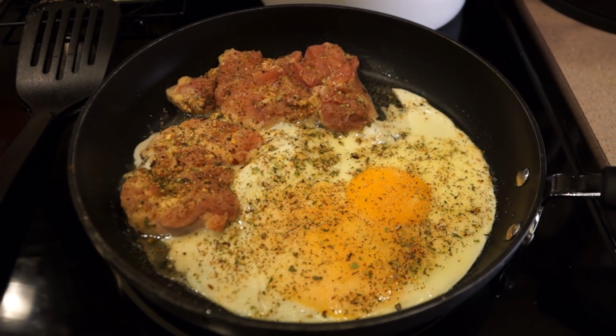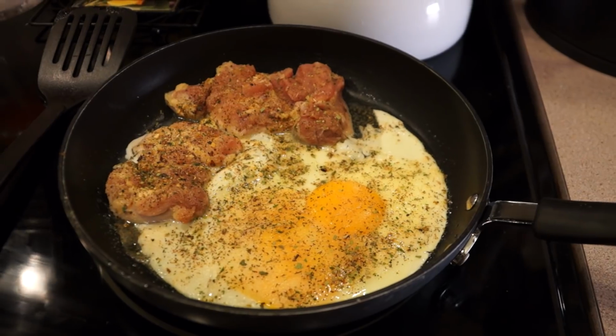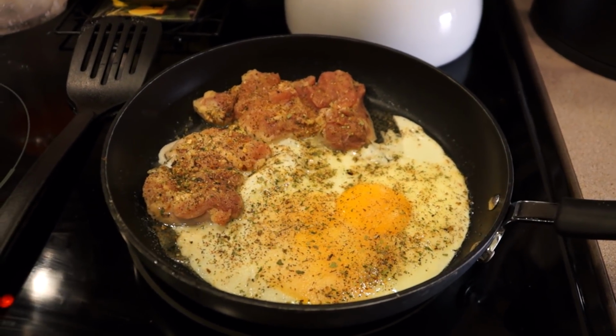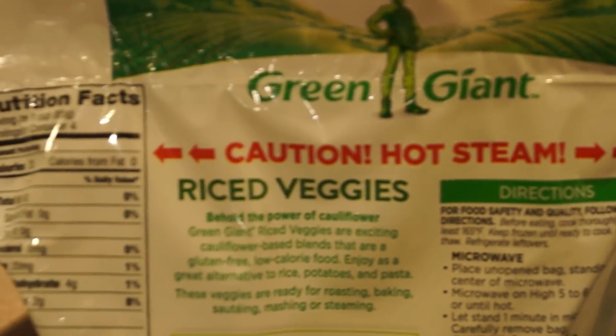In the tin foil, I have already, again, weighed some chicken thighs. It's one of my favorite protein sources, and it has a little bit more fat in it. I'm also going to be having some riced cauliflower and broccoli. I really like it in this form. It really mixes well, and it just goes well with everything.